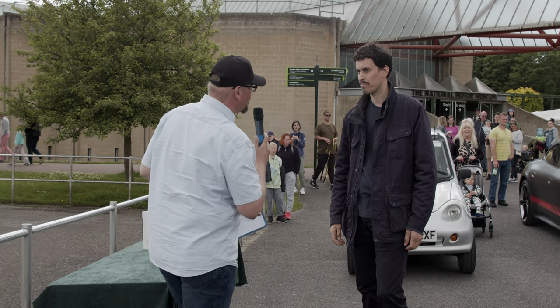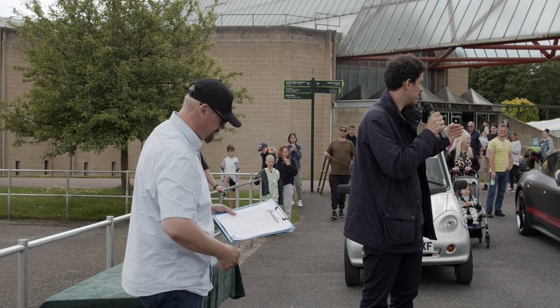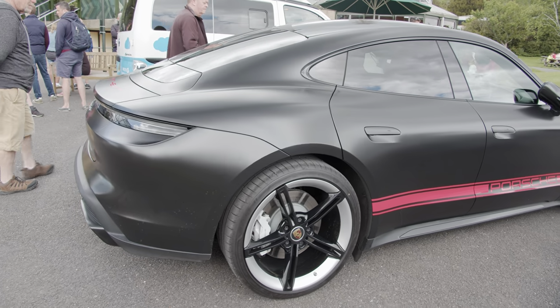Now you've come down from London. Do you want to say a little bit about the car? It's a wonderful thing. Yeah, absolutely. Look, it's a mind-blowingly fast car, of course. Good looking. And environmentally friendly as well, which is very good.